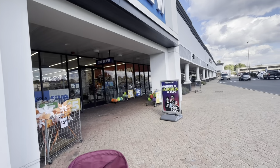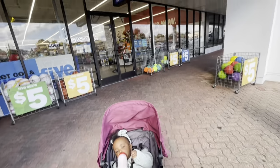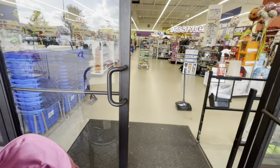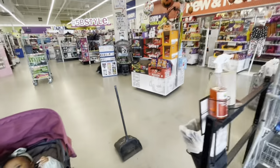So we are on our way in to Five Below. Me and Mascara, she's drinking her bottle. She's probably gonna get up in a minute, but we're gonna go in here to Five Below and see what they have, because I came in here like 30 minutes ago and I stopped until they got finished putting up the Christmas. And I know they're done now, so let's see what they have.